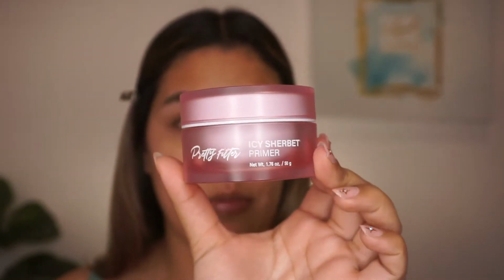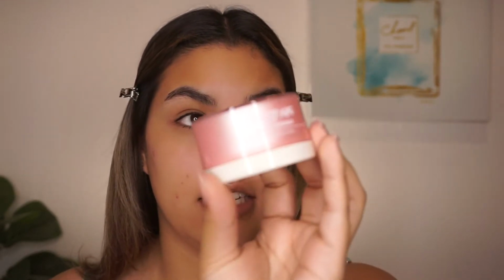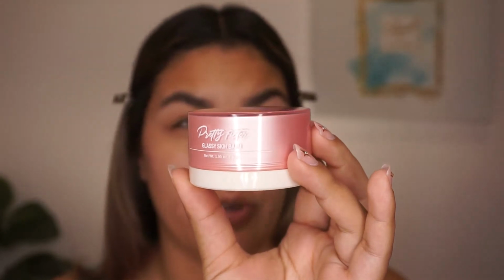So now that that is all on, my skin is prepped. I'm gonna go ahead and go in with my primer. So there's two primers that I'm currently loving right now. It always switches, but these are just my current faves. So the first one is the Pretty Filter Icy Sherbet Primer by Touch in Sol, and the second one is also by Touch in Sol, and this one is the Pretty Filter Glowy Skin Balm, Glassy Skin Balm, I'm sorry. So they're both from Touch in Sol.